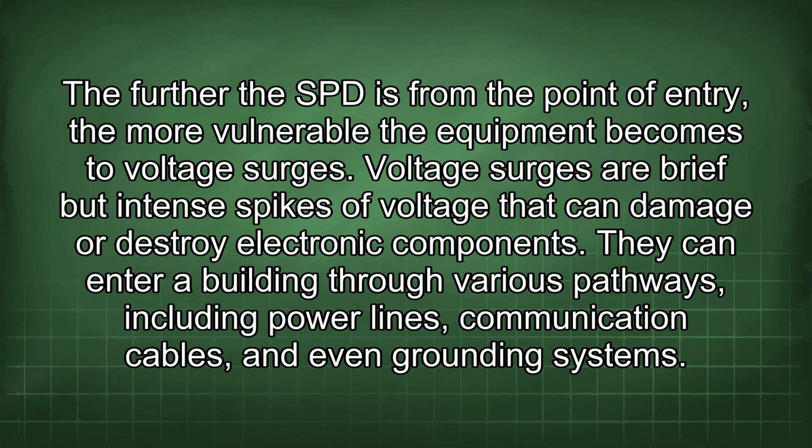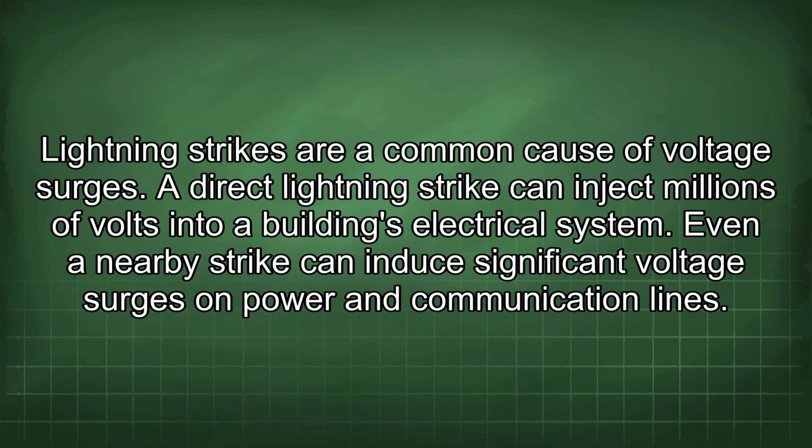Voltage surges are brief but intense spikes of voltage that can damage or destroy electronic components. They can enter a building through various pathways, including power lines, communication cables, and even grounding systems. Lightning strikes are a common cause of voltage surges. A direct lightning strike can inject millions of volts into a building's electrical system. Even a nearby strike can induce significant voltage surges on power and communication lines.